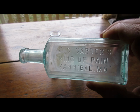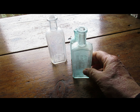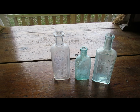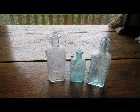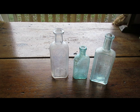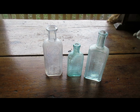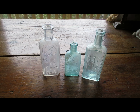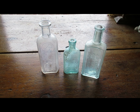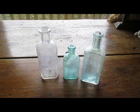But yeah, a cool bottle, a sunken panel, nice little King of Pain bottle. A lot of digging for 4 bottles from these 2 holes, but what the heck? That was 10 years ago. I can sit back now and not feel my aching muscles about it, but when you're fresh done with the dig, you go, wow, I did what for what? So yeah, there you go.